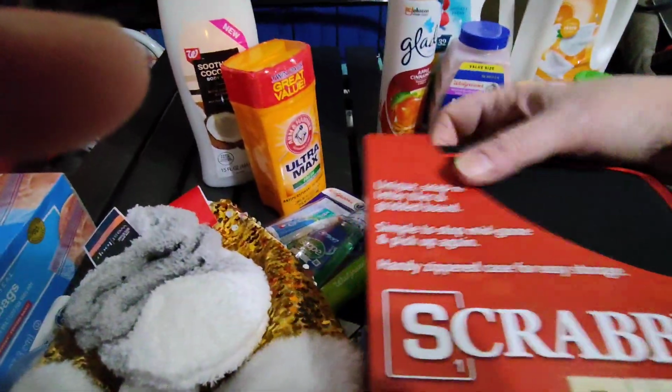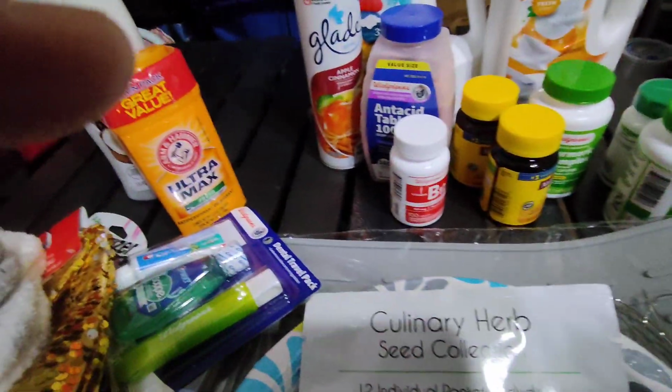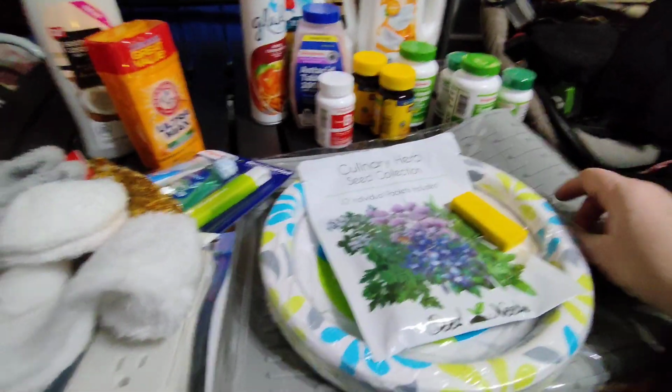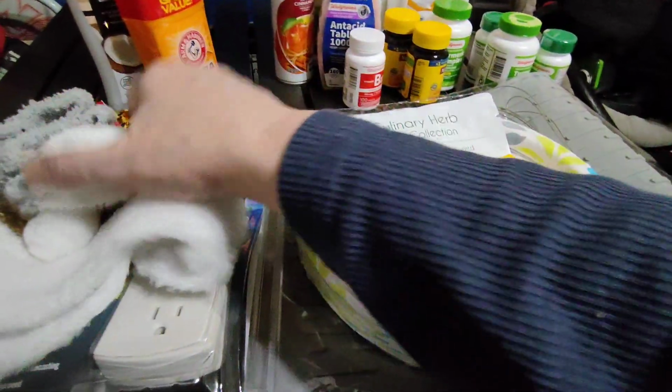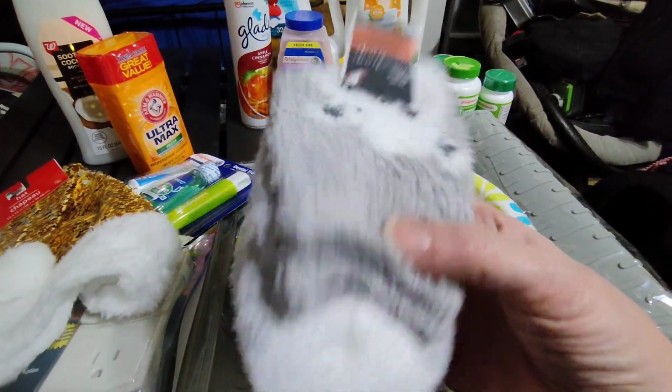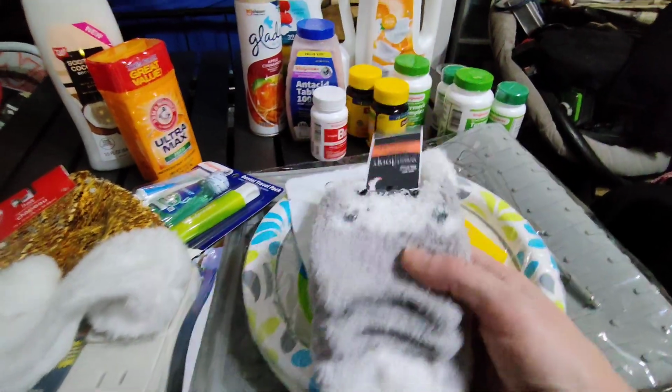Switch hands so I can drop this into the box. And then just a cheap pair of fuzzy socks I got at Walgreens. Some of these things came from Walgreens.